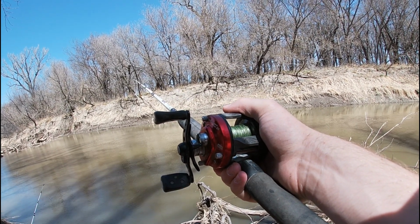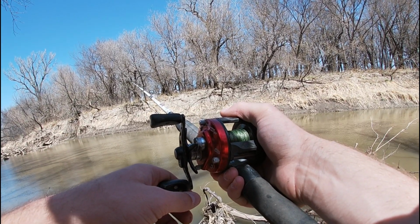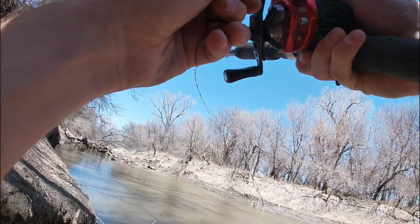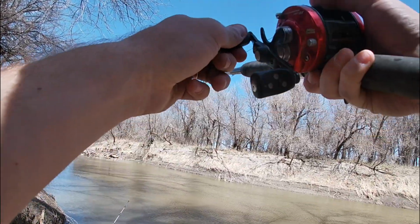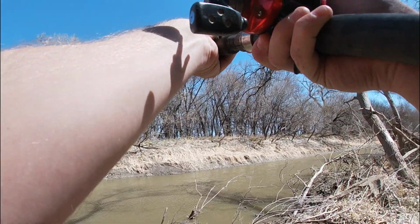I'm gonna wait and let him take it. Let the circle hook do its job. Wait and let him get the hook. Well, I can't tell if there's a fish on there. Nope, there's not. There's a snag on there is what we got.